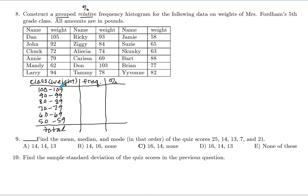Alright, so the number that were between 100 and 109, we got 1, 2, looks like just 2. 90 to 99, 1, 2, 3, 3 in there. 80 to 89, 1, 2, 3. 70 to 79 pounds, 1, 2, 3, 4, 5. 60 to 69 pounds, 1, 2, 3, 4. And then that just leaves our 1 then 50 to 59. So that's a 1. And if you total these up, there are 18 total, and that agrees with our 3 columns of 6.